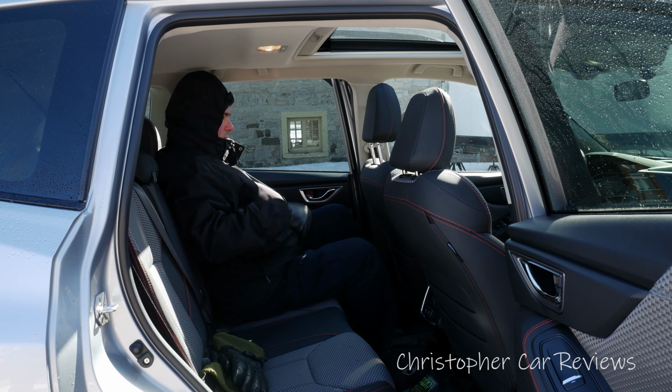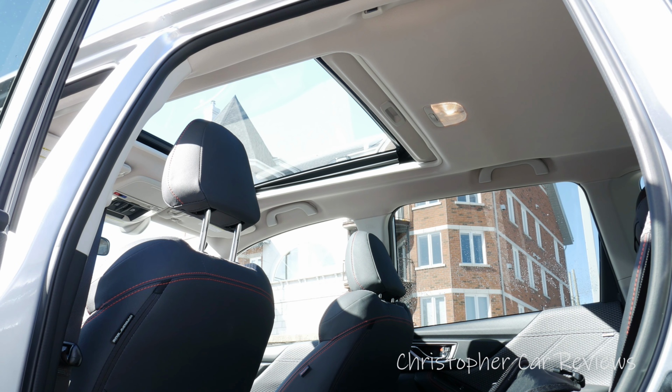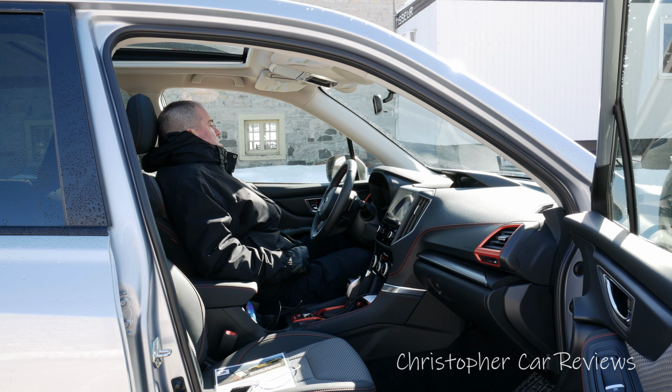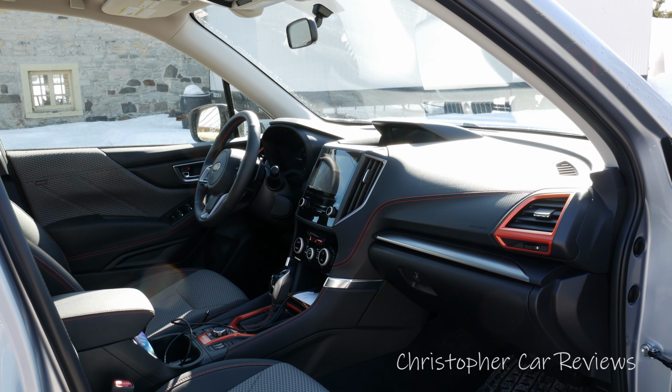Obviously, I have no difficulty sitting back here. There's good room for the category. When you fold down the seats, it's huge. That is one of the reasons why people buy crossovers. Sitting in front, you quickly come to grips with why the exterior is the way it is. The result is lots of space, lots of visibility, and lots of comfort.